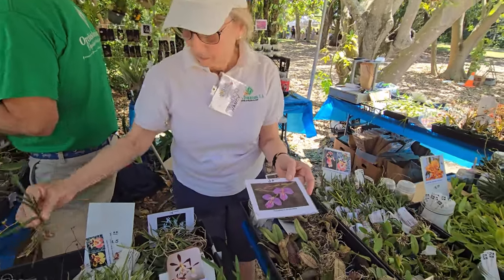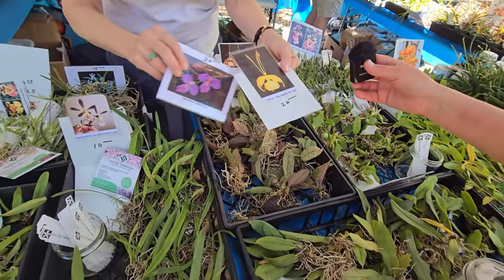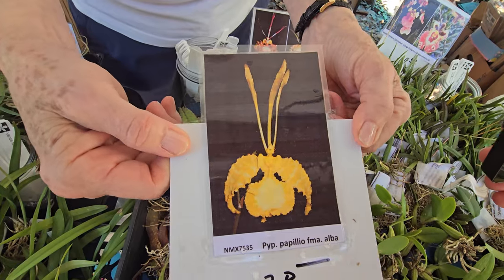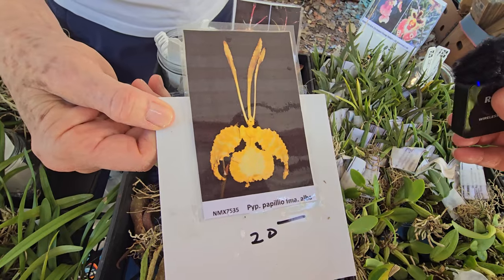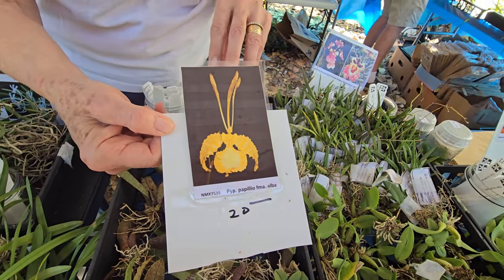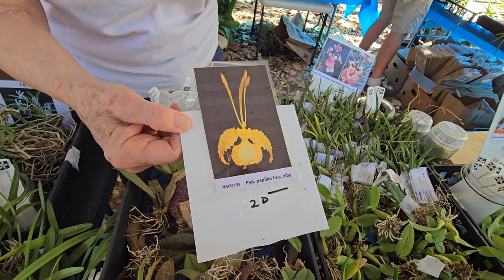My favorite, my specialty are these Psychopsis. Oh, this is beautiful. When you see the NMX, that's Nancy Mountford Cross, and that is Psychopsis papilio, and that's a native species. This is a very unusual species, and the alba form is very rare. This is a geek collector sort of thing, but one advantage of these, they grow similar to Phalaenopsis, not super bright and a little damp, but when they finally bloom, they stay in bloom for a long time. I've had them in bloom for like 3 years.